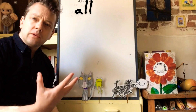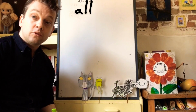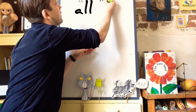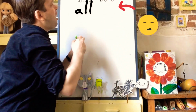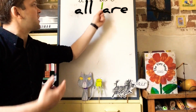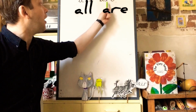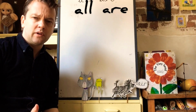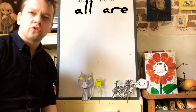And then our next tricky word is are. We are going to write the word. It's the letter A again. Then the letter R. Then the letter E. Are. Now if we were using our phonics here, we'd say that was a. It's not O, is it? It's R. So we just have to practice these to remember them. They're really useful words.